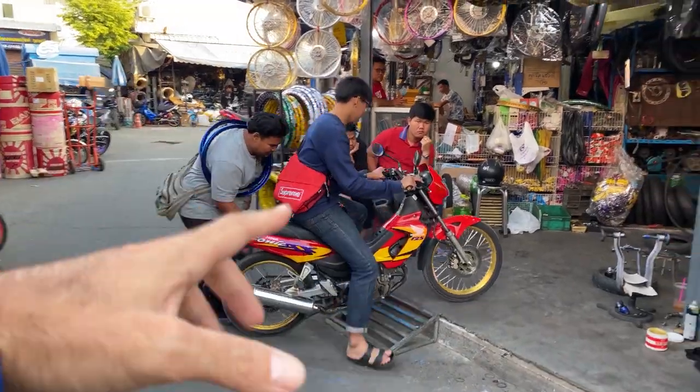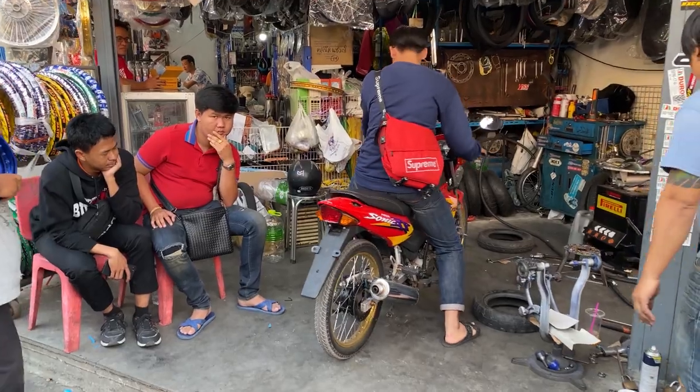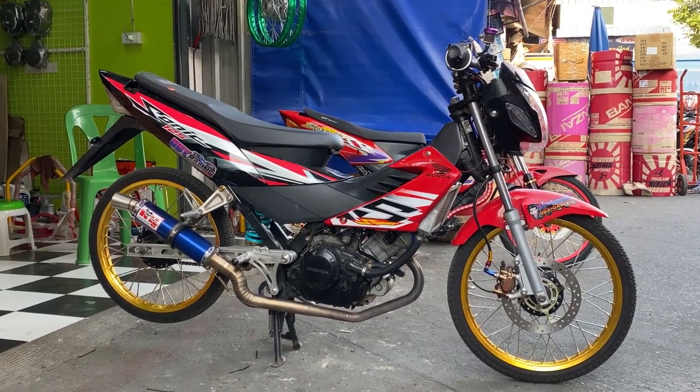These guys here are super serious about racing these scooters. I want to go to one of the races soon. I mean, they are hardcore about them. I'm not joking. They literally have entire race series dedicated to those little scooters, and they are super hardcore with it too. I want to go to one of the races. If any of my Thai friends know when these races are, let me know.